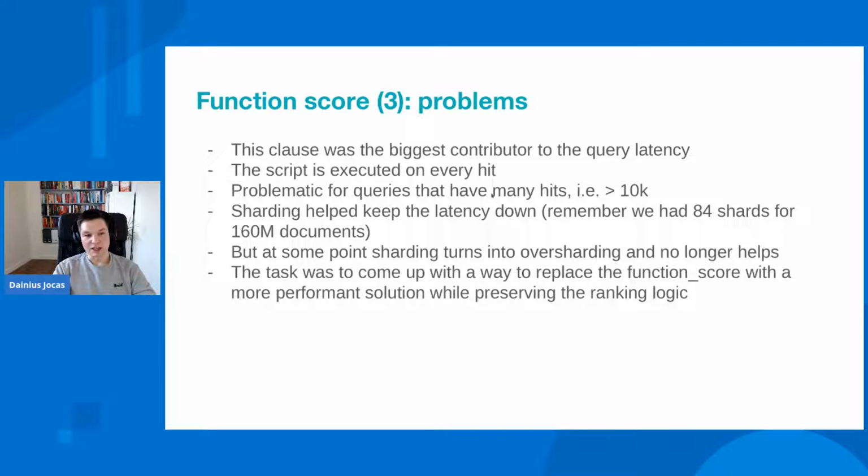So how were we fighting against those problematic queries and the function score? The first approach was just to increase the number of shards. And sharding for some time really helped to keep the latency down. Remember that at the beginning of 2020, the main index had 84 shards for 160 million documents, meaning one shard had only around 2 million documents. But at some point in time, it turned out that sharding turned into over-sharding and no longer helped. So we had to find another solution.